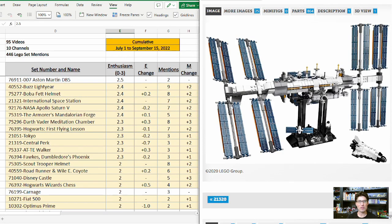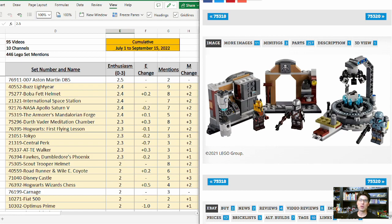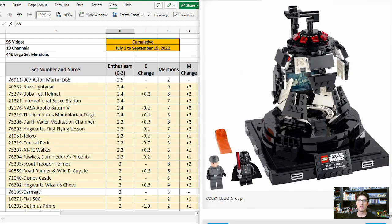2 NASA sets that will do excellent. Anything NASA does excellent in retirement. 21321 International Space Station, 7 mentions, 2.4. Same thing with the NASA Apollo Saturn V, up to 7 mentions with a 2.4 E-score. 75319, the Armorer's Mandalorian Forge, 2 more mentions, up to 5 with a 2.4. This set is outstanding. The minifigures are great.